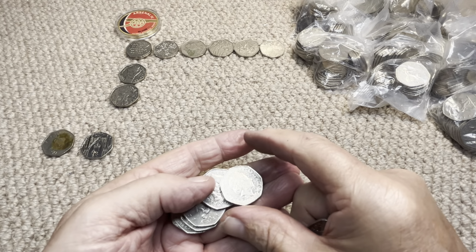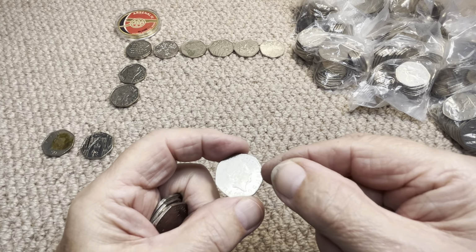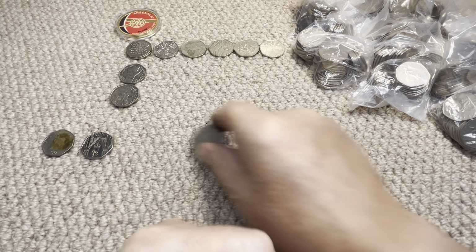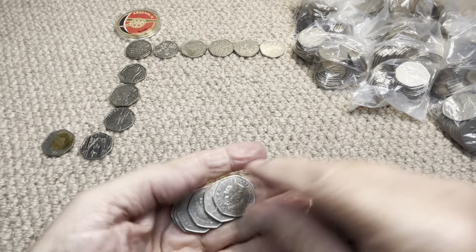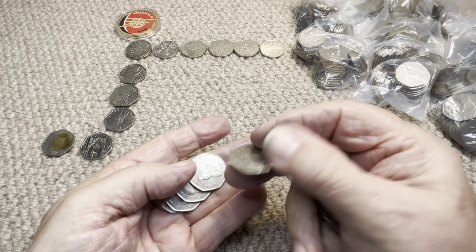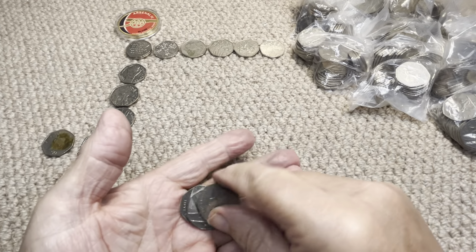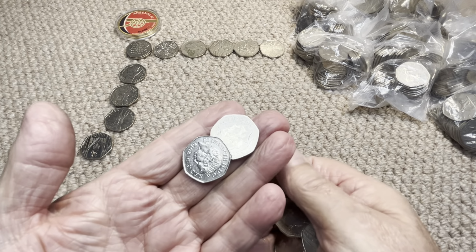Ah, dear. 2016. What we got here then? Peter Rabbit, 2016. There you go. So we've got one for each year at the moment. Can we add to it? Yep, and nothing else.